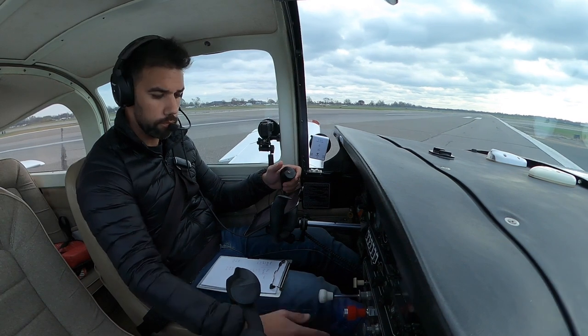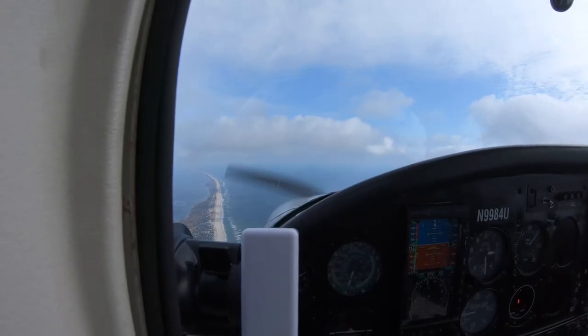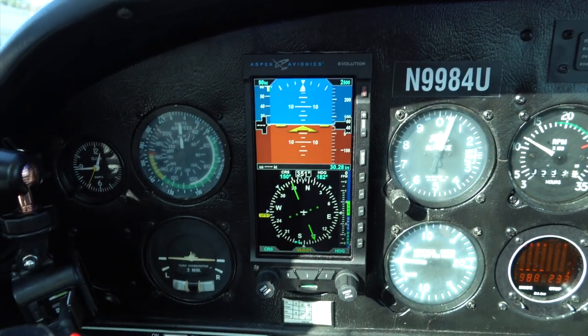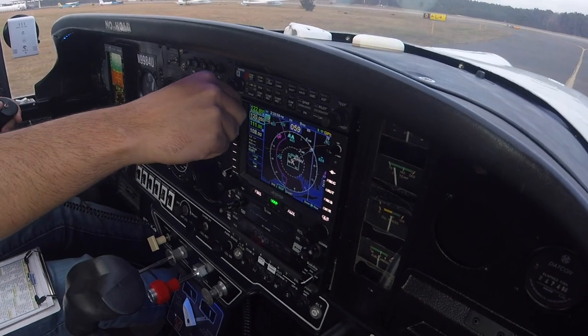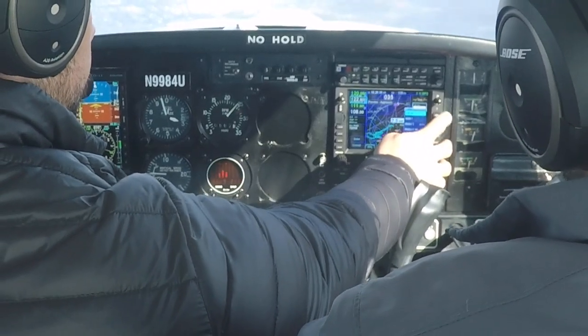After landing in Farmingdale, I did a quick stop before departing back to Brookhaven. The purpose of this flight was for me to get comfortable with the new avionics and once again check that everything was working fine. In addition to the Aspen E5, the upgrade included a new stereo audio panel, an Avidyne IFD540 to replace my old Garmin 430, a new radio, and a new transponder.